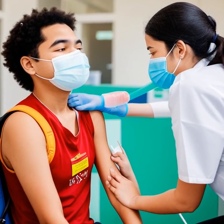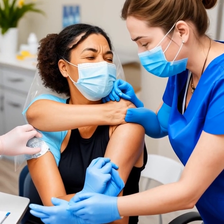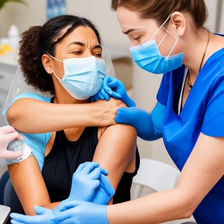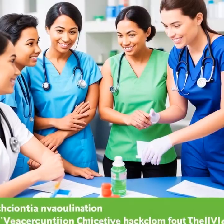In conclusion, vaccination, particularly the varicella vaccine, is a vital tool in preventing chickenpox and reducing the severity of the infection. While some side effects may occur, they are generally mild, and the benefits of vaccination far outweigh the risks.